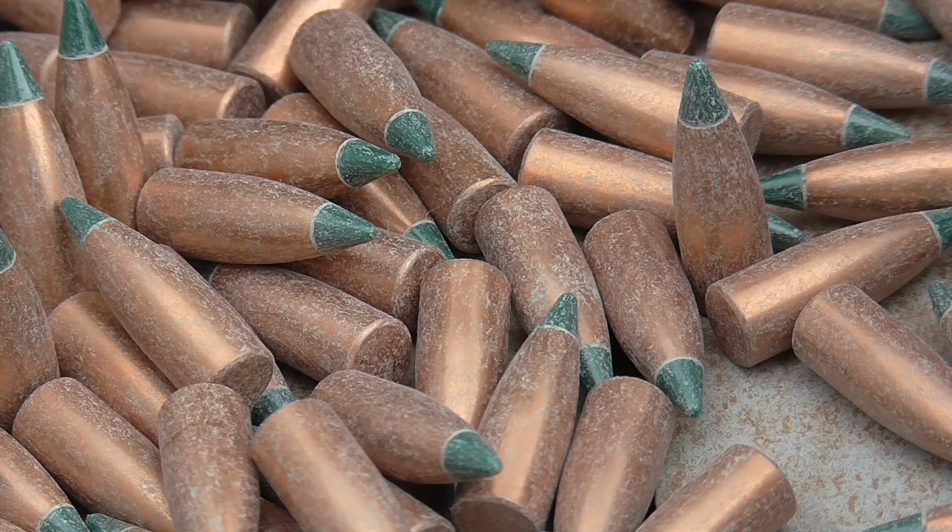Now, for me, having developed my load very carefully, I didn't want to start messing about going higher. I knew where my node was, that's where I wanted to be, and I just pushed back to that speed and I was happy.